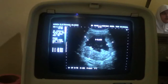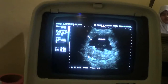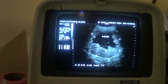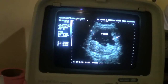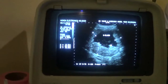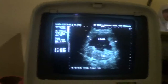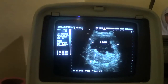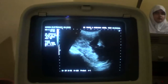Now, we see that the posterior wall is not being invaded by this dense coarse echogenic material. It's dense, it's coarse, it's echogenic, has an irregular outer border. Note the irregularity of its border, and it is fixed with the lateral wall and posterior wall, and in longitudinal section you will see almost the same finding.